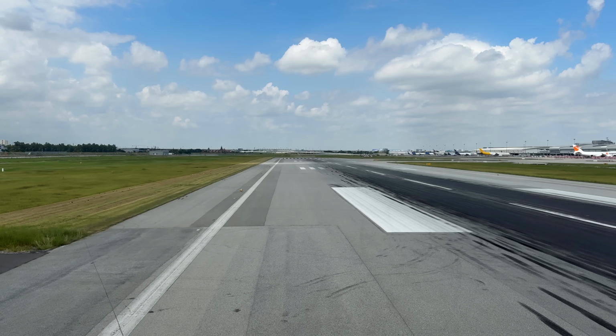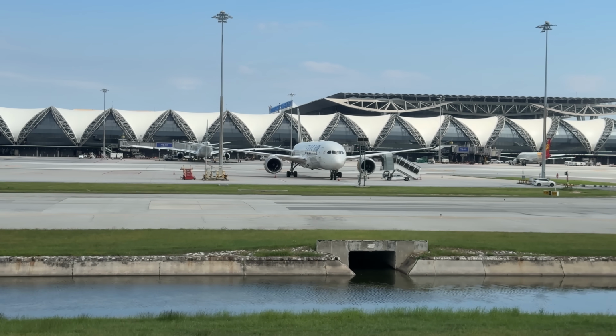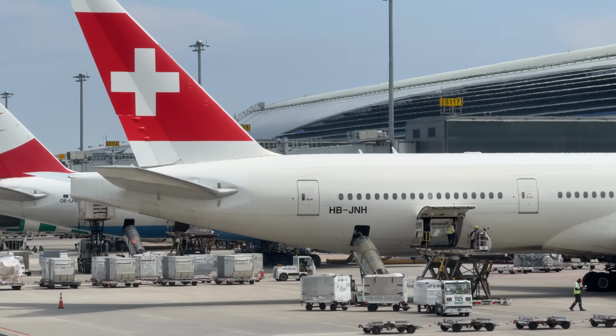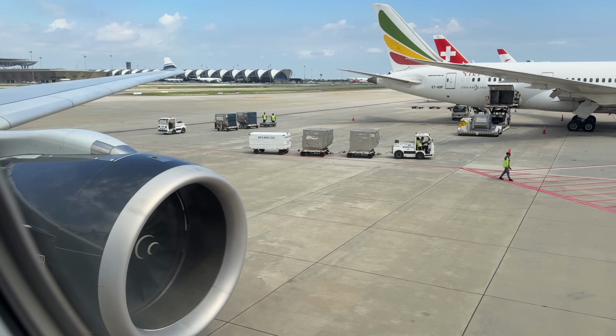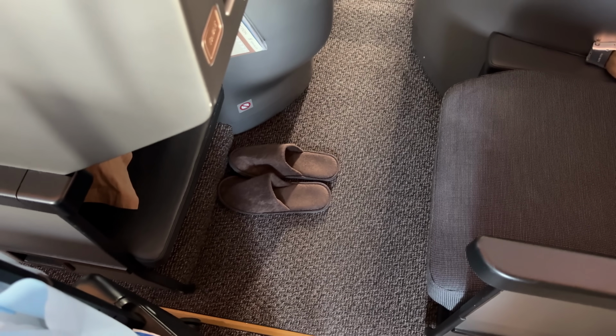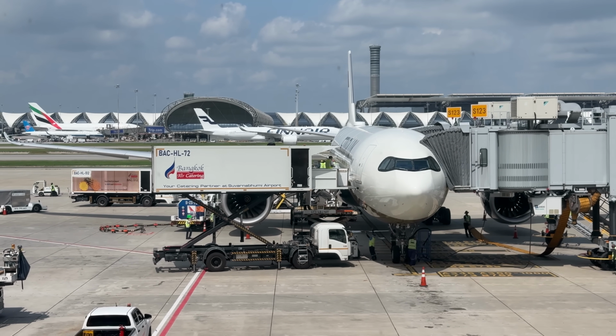Not only is this my first time on the new runway, obviously, but also my first time arriving at the satellite terminal, which I feel lucky to have avoided until now. I bid farewell to the crew, spot a couple of slippers on the way out, and head into BKK, baby.